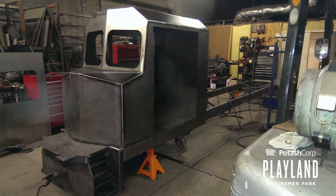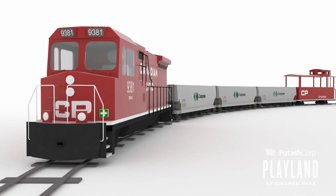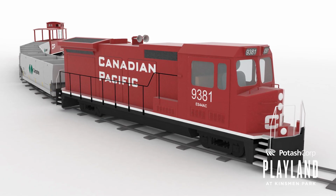The train's just being built down in Phoenix, and I will be back here sometime in April after your snow, so that we can get it all installed and commissioned.